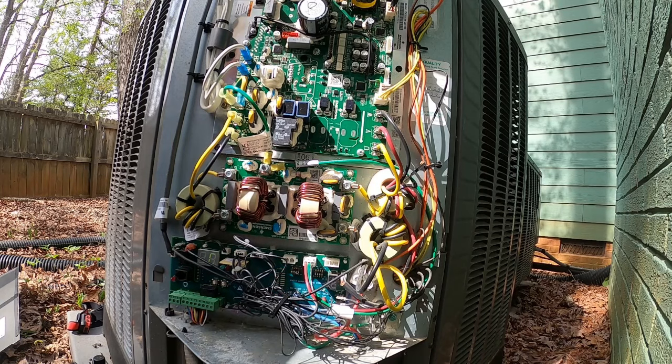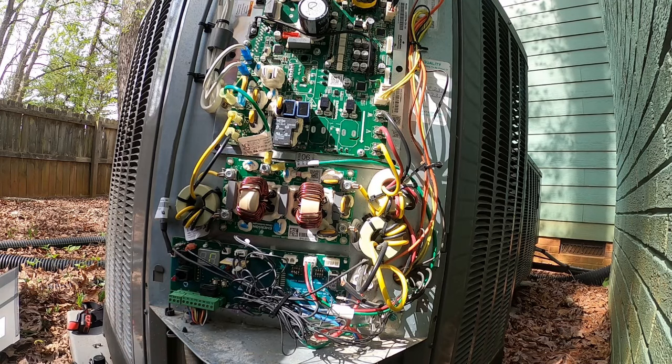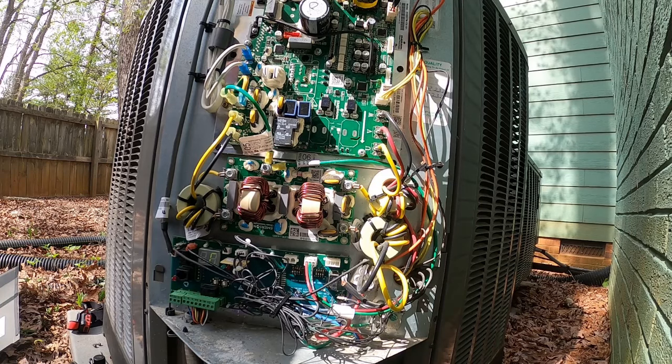It's in a second stage call, but it's not really a communicating unit. It's still all 24 volt controlled down here. They've got a Nest thermostat, go figure that, on the wall. So, I mean, it gives you more options, I would say, to install it. I kind of like the communicating, because you can go back to your thermostat, pull up your fault codes, your fault history, your run history, things like that.